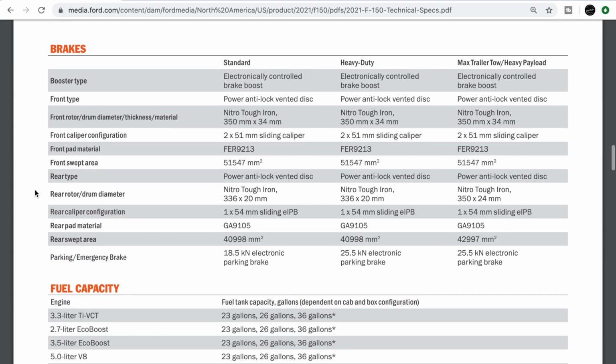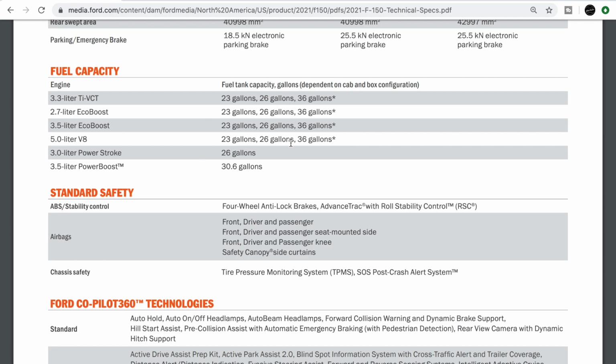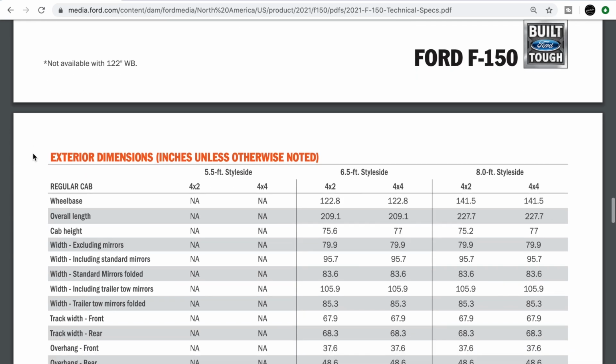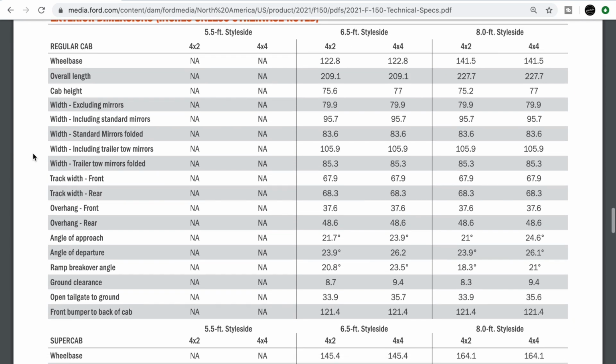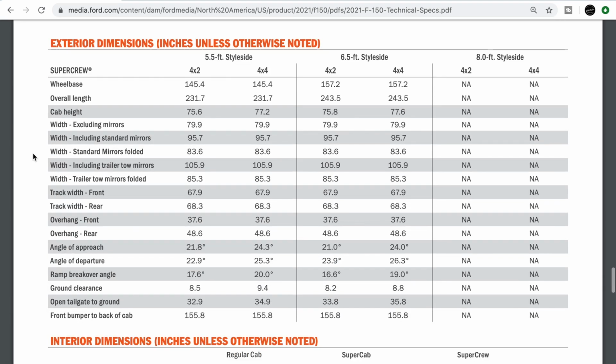Then let's look at, I can't remember. Let's see if there's anything. Here's the different capacity of the fuel tanks. The 3.5 Power Boost has a 30-gallon tank, which is cool. You can get 36s, depending on the cab and box configuration and the other ones. And the wheelbase, it's an 8-foot bed, 6.5, 5.5.